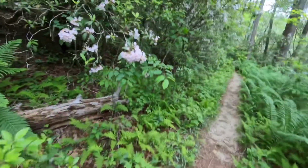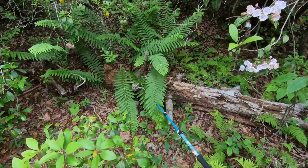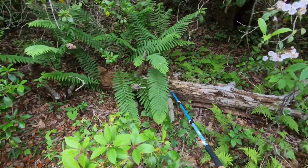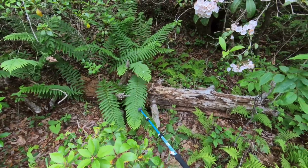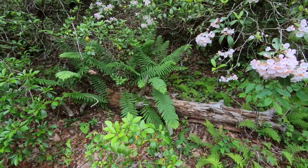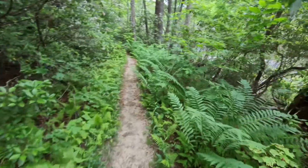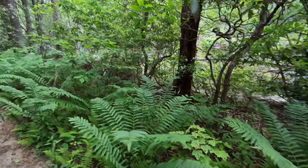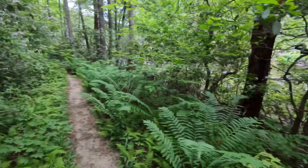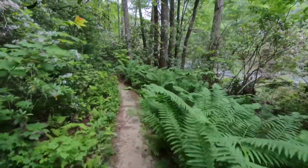Look at the frond on this fern right here. Like, this thing has got to be maybe 4 feet long at least. That's like some prehistoric stuff right there, buddy. Unreal. Oh wait, there's more. There's no shortage of ferns out here.